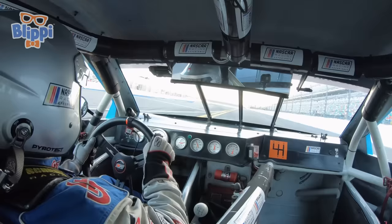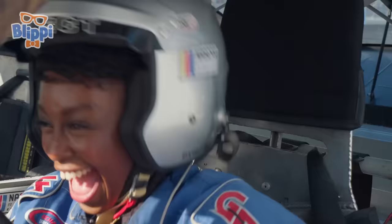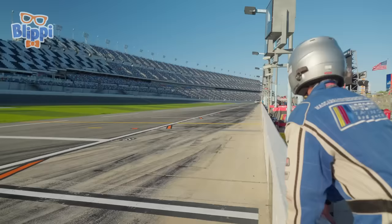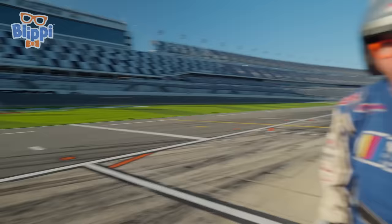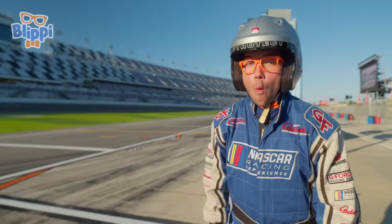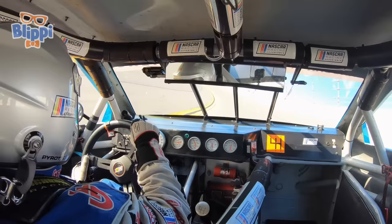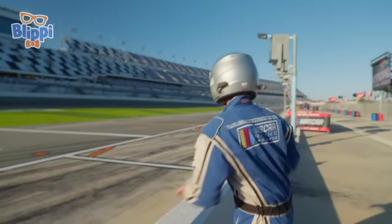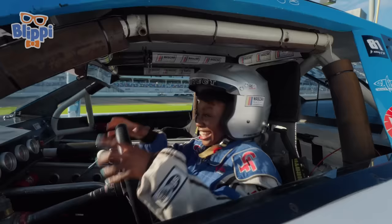Whoa, this is so cool! I can't believe I'm driving a real race car! Yeah! Vroom, vroom! Race car Mika, coming down the track! She's right there! Mika! Woohoo! Bye, Blippi! Whoa! That was fast! I can't believe how fast I'm going! Whoa! This is so fast! Whoa, that's her! Mika! Whoa! Mika, that was awesome!